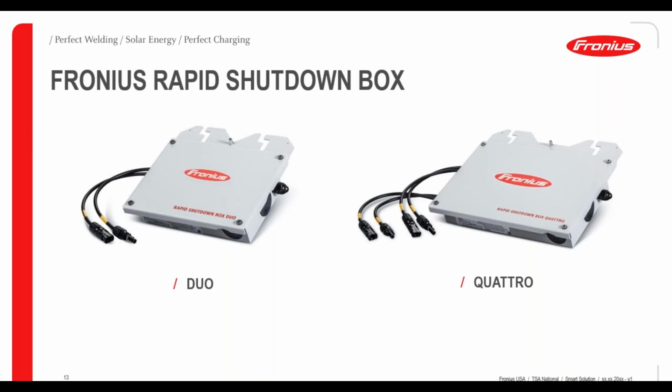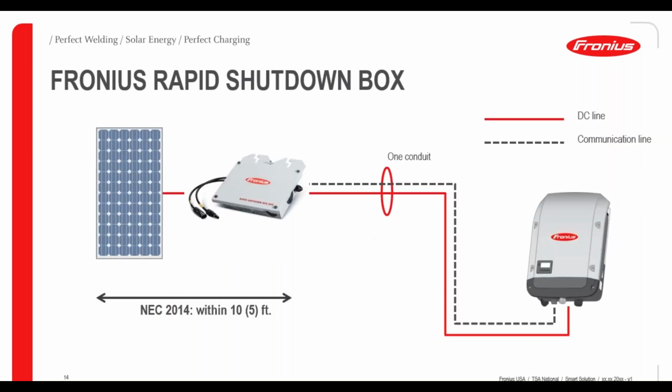Okay. Let's just take a look at pretty much like a one-line diagram of how it works. As Chris would have mentioned, DC powered. You get modules connected to the rapid shutdown box, and the signal wire and output from that PV system is run all the way down in one conduit straight down to the inverter. The signal wire and the PV output wire can share the same conduit as long as the signal wire is rated for the same voltage. Okay?